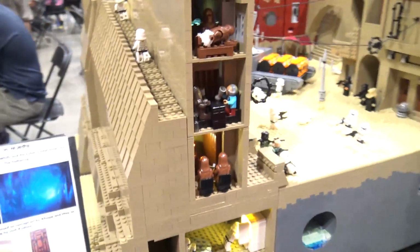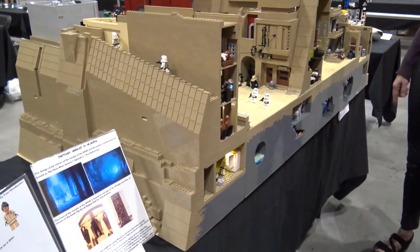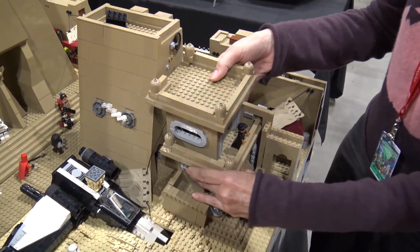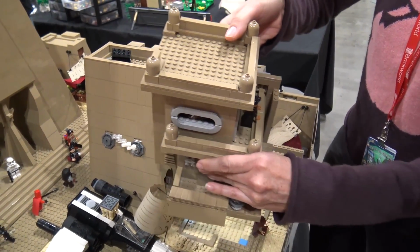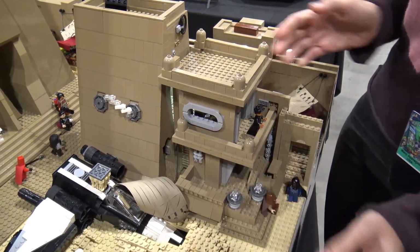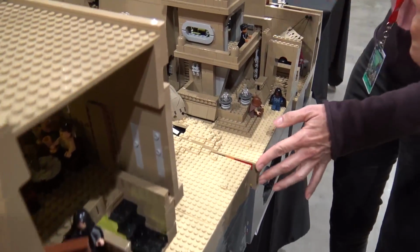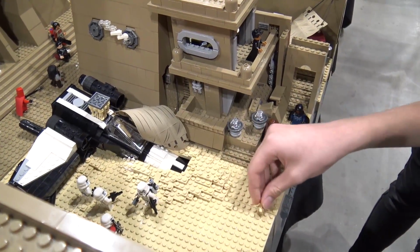That's really neat. So when you bring this section to, or bring the build to a show, does it break into sections, or how does that work? Yeah. So for example here, that'll just pop right off. So that comes off. Most of the buildings just pop right off. And because we were traveling from Puerto Rico, all these base plates will separate. They're all built into separate sections.